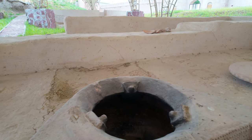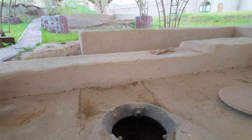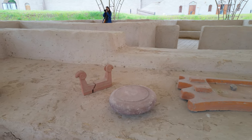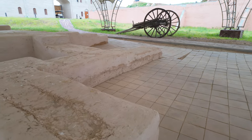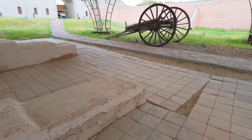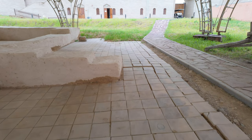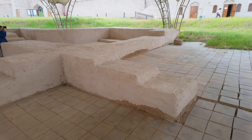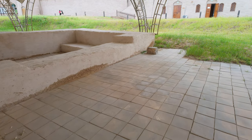And yeah, it's quite easy to see how that worked. You just placed whatever you were cooking on top. And we got some pottery, and if you walk around here, it's covered over to protect it, but I can just walk around it freely. Not that I'm damaging it, but it's very rare that you can go to an archaeological site and actually walk around it without it all being roped off.